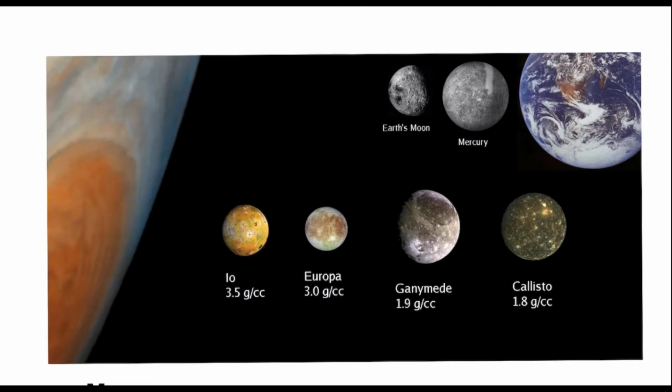These are called the Galilean moons because they were first spotted by Galileo when he made a telescope and looked at the moons of Jupiter. It was this that made him determine that the heliocentric model is the only model that makes sense, because these moons are not going around the sun, they are going around Jupiter. He was able to determine that with his telescope, and these are the four that he saw. Largest is Ganymede and Callisto. These are all Greek mythology names.